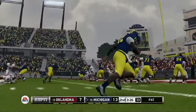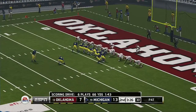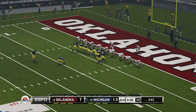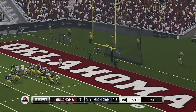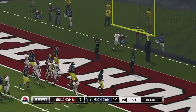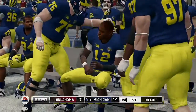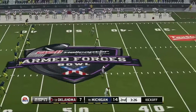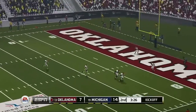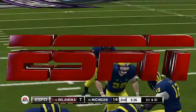Great job with some tough running right there. When you get close to the end zone, things get very tight, and it's tough to maneuver. And he adds the extra point. Michigan ready to kick this one off. Nice kick, plenty of distance. This one's going to be down in the end zone for a touchback.